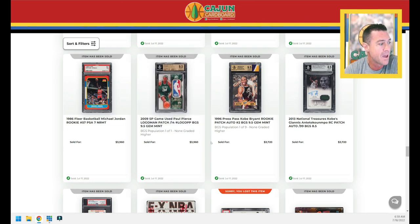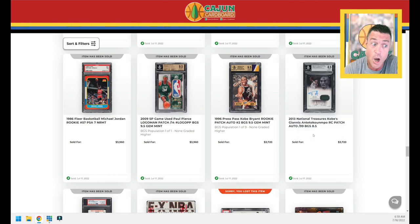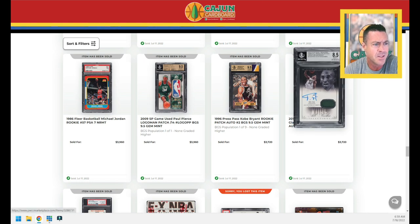Paul Pierce Logo Man, but it's numbered to 14, which is weird. Kobe autograph from that weird Press Pass product. This is a card that features Giannis and Kobe, so one of the few cards featuring Giannis and Kobe. It's like Kobe's selections or something like that, where he kind of picks his favorite rookies or something.